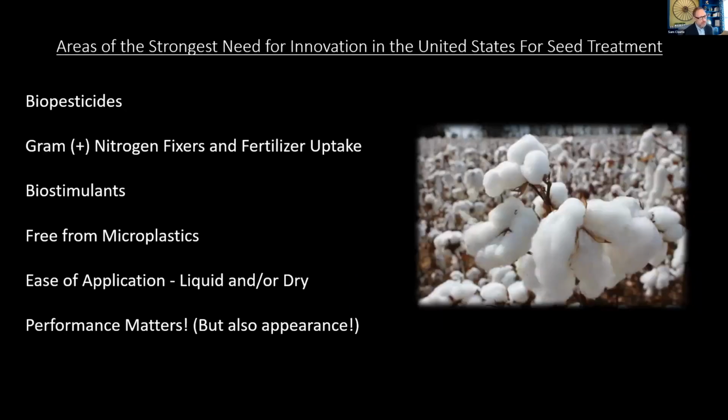Some opportunities, however, in the United States relate to biopesticides. The United States is the world's biggest market for biopesticides, probably a good 40%, interestingly followed by China. And then you have countries like Argentina, Brazil, Spain, Italy following. But China and the United States are the biggest biopesticide innovators and users. We also see recently from companies like Pivot Bio and others, the gram-positive nitrogen fixers and fertilizer uptake agents and microbes, a huge market, and there's a lot of competition coming in there.